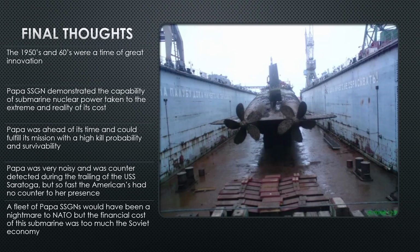The reality is we can't afford to do that and maintain that. That's why, even though we have this ability and this technology, both NATO and Russia, we don't build these anymore to this level because of the cost it takes to maintain this fleet. So the Papa really was a demonstration in fiscal irresponsibility, and the feasibility of this program was ended after this one hull was built, just due to the cost of it.